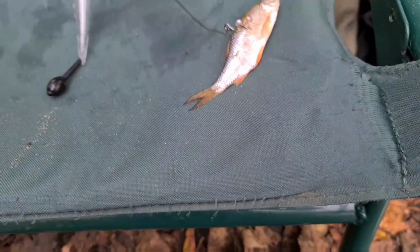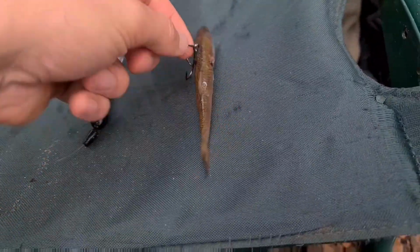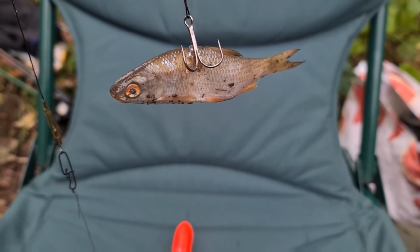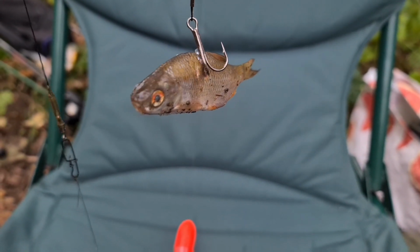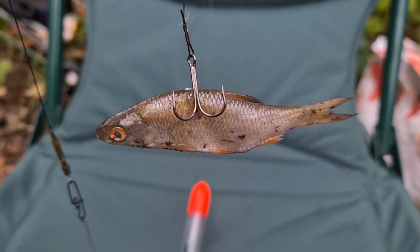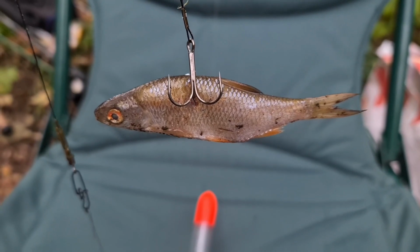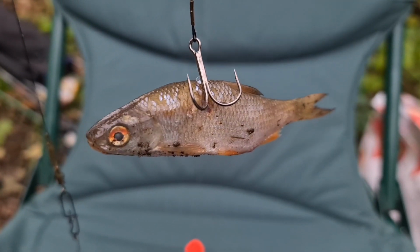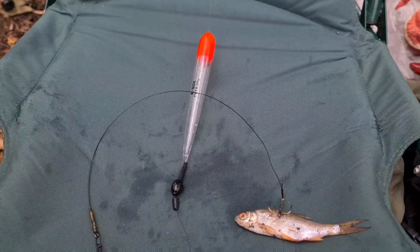Buffer bead on there. Along to my trace, down to my favourite method, which is a single treble hook, dorsal fin rigged on a little baby roach, and that simplicity is what's had a fish so far. So I'm going to chuck this little guy back out there, as he looks very keen to do so, and hopefully we'll have another fish.